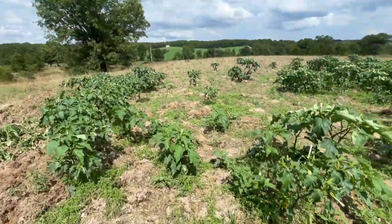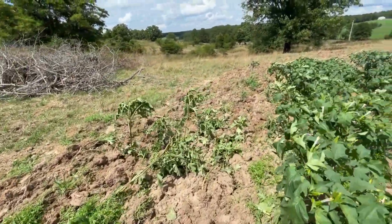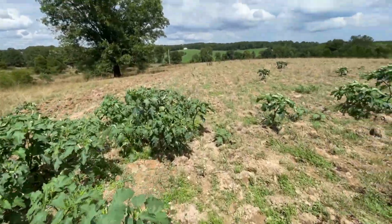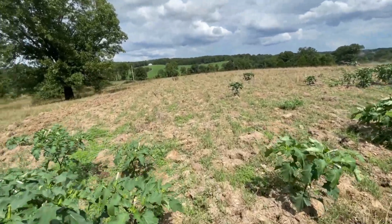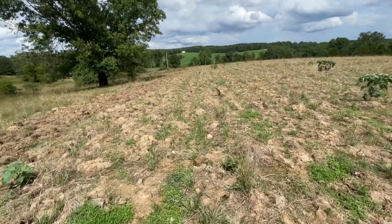Got your unplowed ground here. And then when he goes through with the chisel plow, kind of does that. And then the plan is for me to follow up with my small little disc plow to break it all up even more. So we're hoping that's gonna work out.